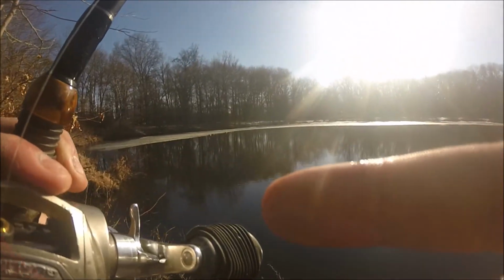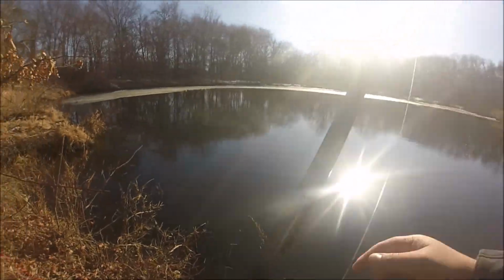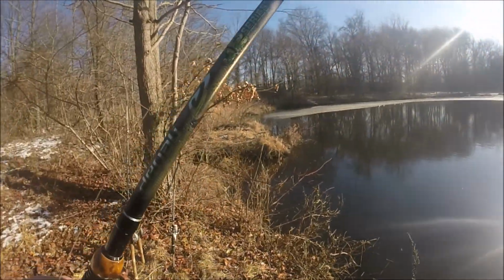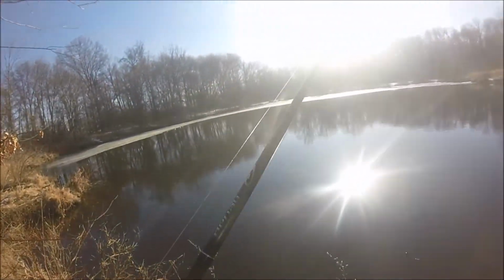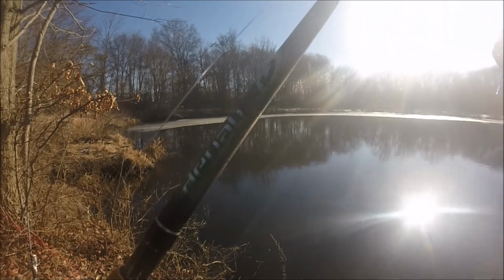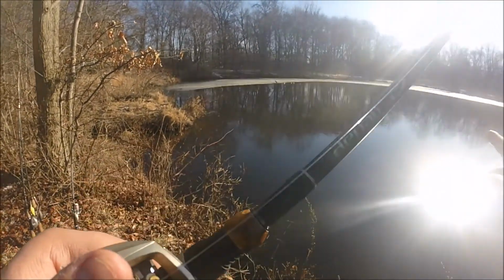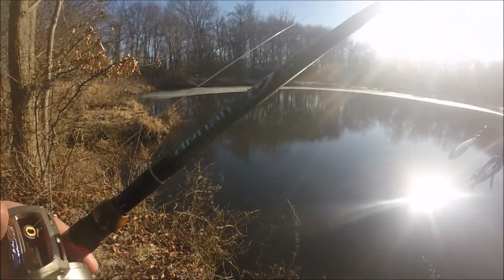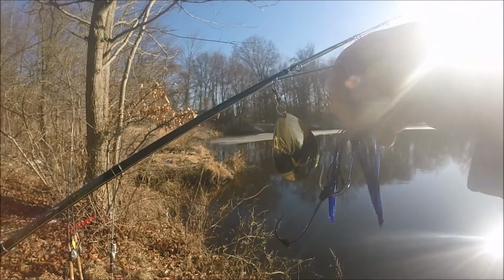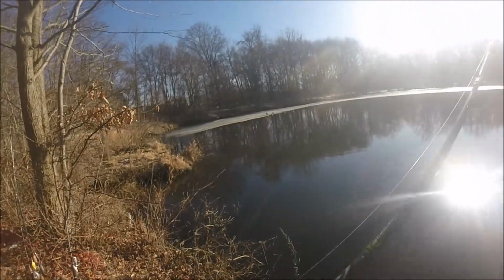But all right, guys, I think I'm going to wrap it up right here. I have somewhere to be. I have to get a haircut. But definitely a very productive day fishing. I only caught two fish. I caught a bluegill sunfish on a blade bait, and a bass on this big Colorado blade spinnerbait right here.